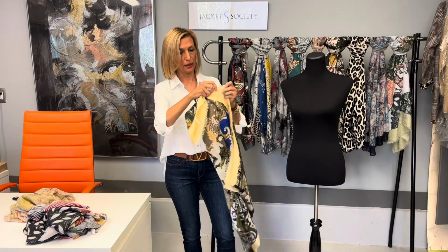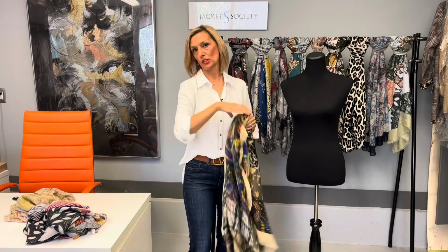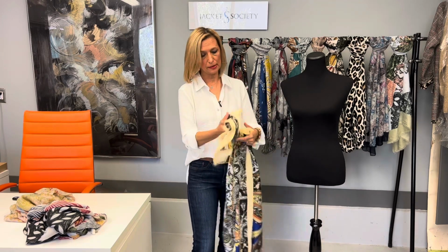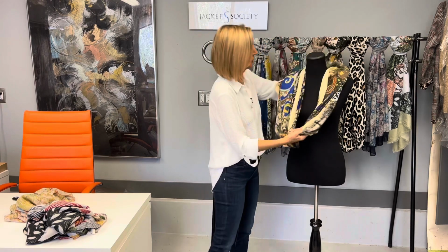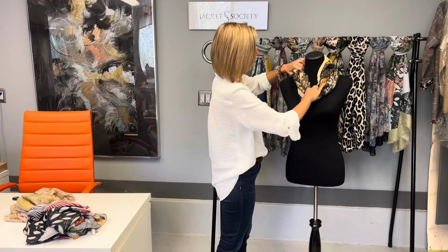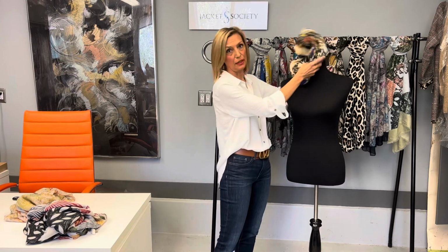And then the last one is basically the infinity, which is a style that you can actually buy already made, and you can put it around your neck. You don't have to worry about it. However, any scarf that you have, if you take the two ends and tie them together, and then you just put it around and twist it and turn it again, it becomes an infinity scarf. You're going to have a little knot back here, but it totally works and you don't have to actually buy an infinity scarf. So that's the other style.